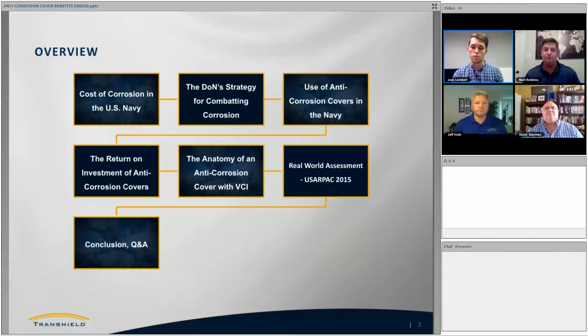And then finally, he's going to get into what really is one of the main points of this presentation, the return on investment of anti-corrosion covers. Are they worth the hassle? Are they worth the money that they cost? Is there a return? Matt will cover that. Then he's going to pass it off to Dave, who's going to talk about the anatomy of covers. And then Dave will get into a real-world assessment that was done in 2015. It was a 30-day trial on board a ship and shows the effectiveness of these covers. And then finally, Jeff will bring us home with a conclusion, and time permitting, we will answer your questions then. So with that, enough from me. I will pass it over to Matt and let him talk about the cost of corrosion. Matt?